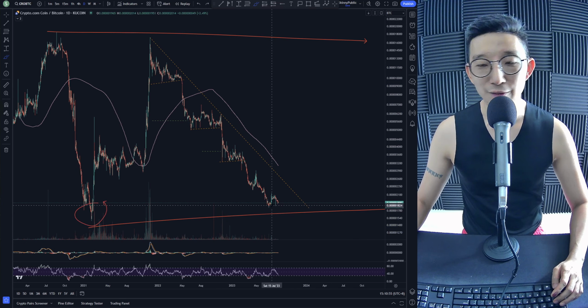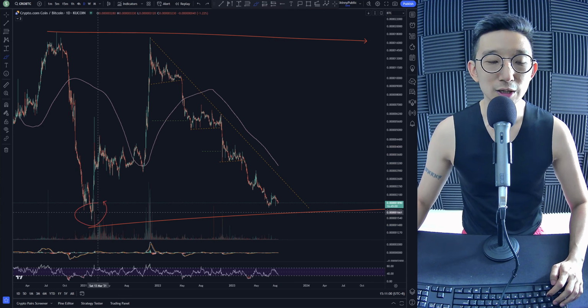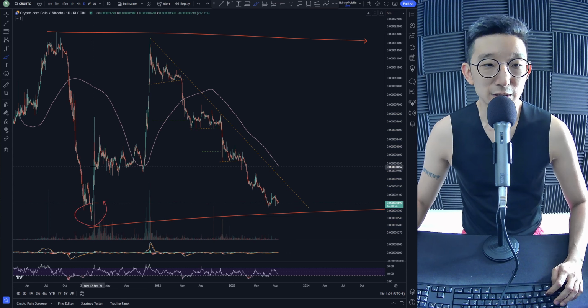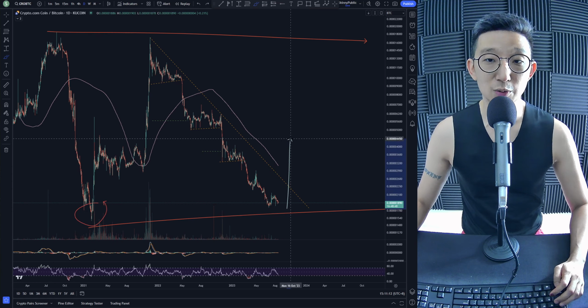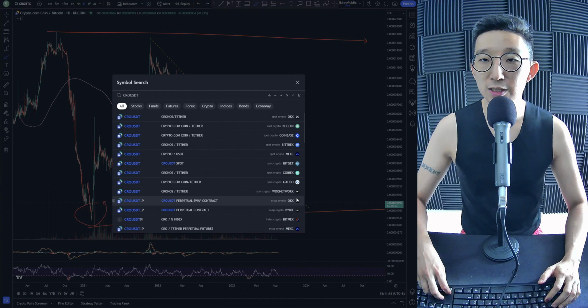We're already very, very oversold, so there could be a very strong rally coming on, right? And if and when it comes, it'll be very sudden. I'm assuming that it'll be sudden because over here previously in February 2021, there was a sudden zip up that came for CRO BTC. Will we see a sudden zip up? Remains to be seen for CRO BTC.